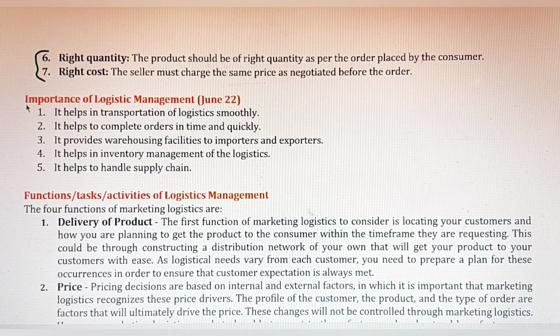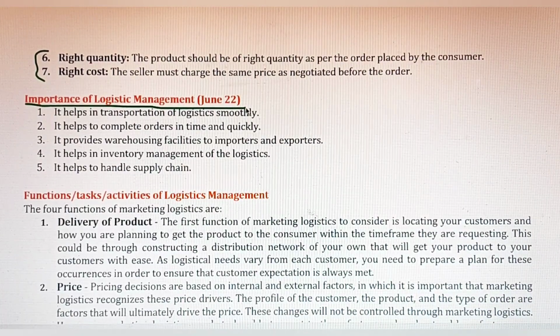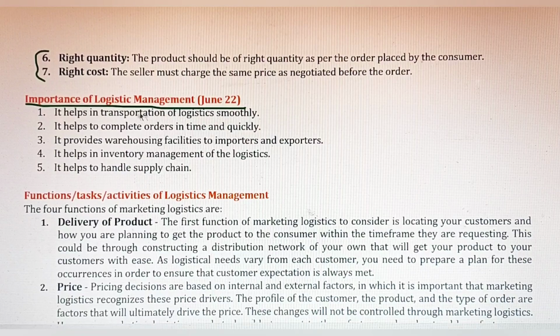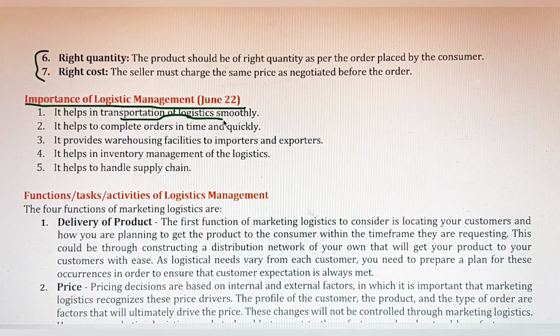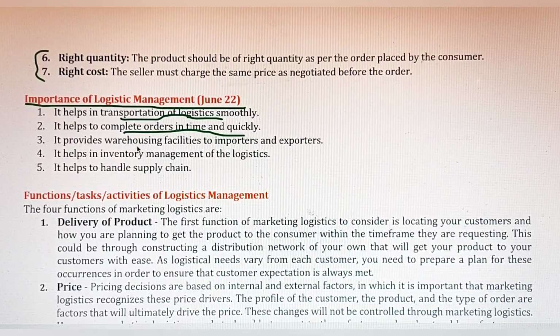Then comes the next one, that is importance of logistic management. This question also came in the June 22 examination: how logistic management is important in today's international trade. Basically, it helps in the transportation of the goods smoothly. Then it helps to complete the orders in time and quickly also. It also looks after the warehousing facilities, it helps to maintain inventory stocks, and it also helps to handle the supply chain.